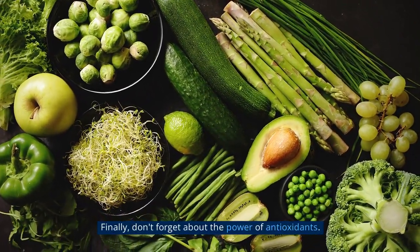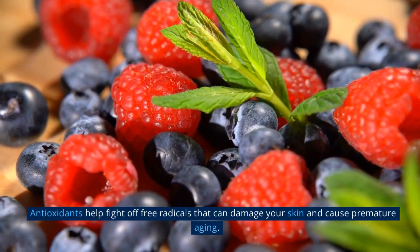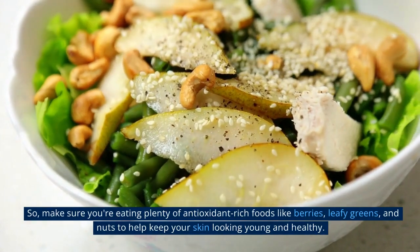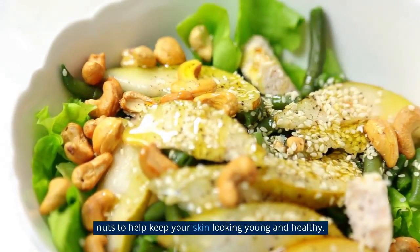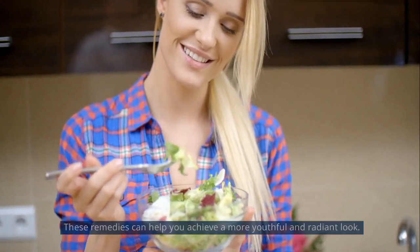Finally, don't forget about the power of antioxidants. Antioxidants help fight off free radicals that can damage your skin and cause premature aging. So, make sure you're eating plenty of antioxidant-rich foods like berries, leafy greens, and nuts to help keep your skin looking young and healthy. These remedies can help you achieve a more youthful and radiant look.